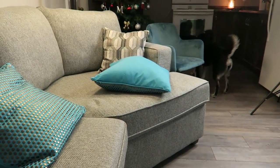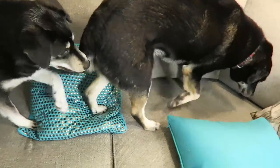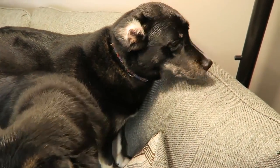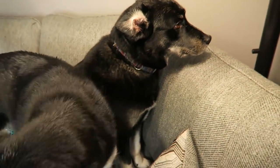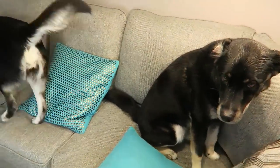Come back! Get over here. Oh shit. Excuse me. There's a lot more going on here than you guys can see, okay? I just wanted to show you them playing together. I don't know if it's gonna happen because she's trying to play with him and he's running away. Here we go. He just wants to ignore her. He's wet because they were just outside playing and now he's looking away when she looks at him.